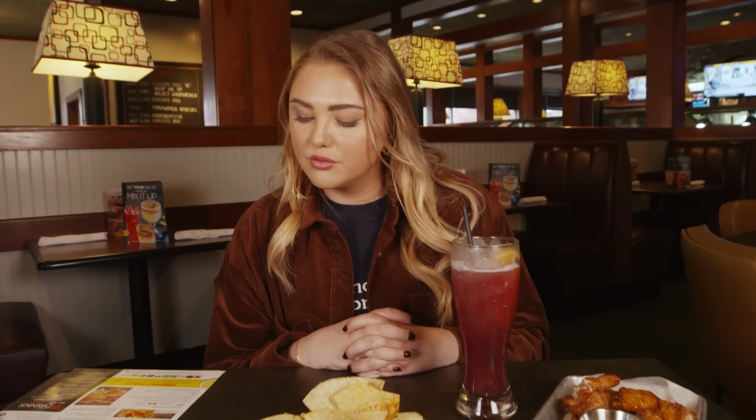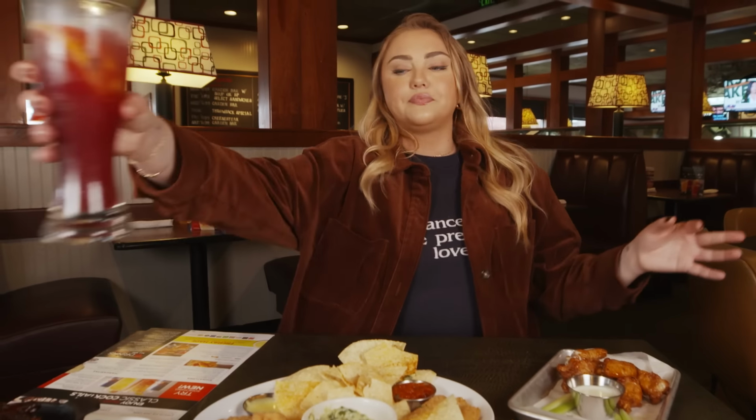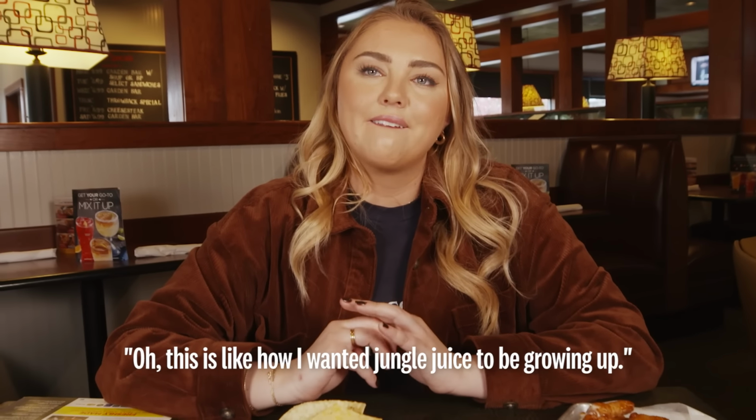Chelsea, it's so good. You know what's funny is that it has coconut rum in it, which I hate with a passion. It's probably the fact that it's the peach and the cranberry, but the levels of it, none of the flavors are competing. Everything I say just sounds so contradictory to who I am as a human being. I hate fruit punch with a burning passion, but this is like a high quality, delicious fruit punch. You're gonna have a little shoddy camera work after, but that's fine. Oh, this is like how I wanted jungle juice to be growing up.